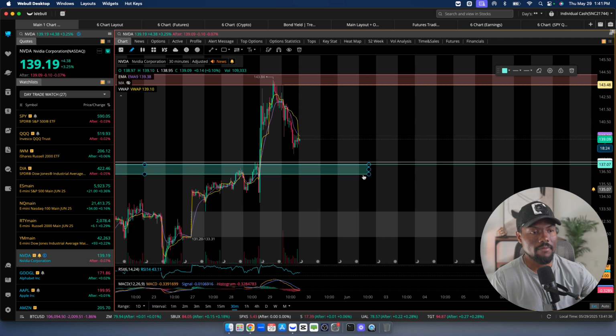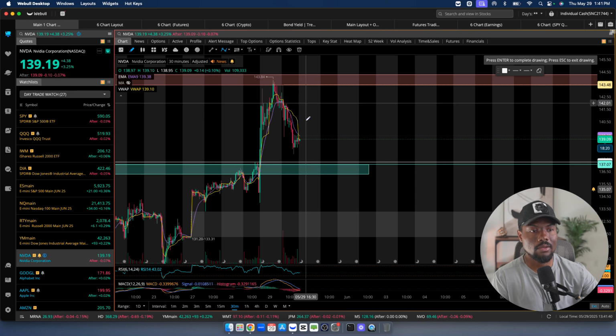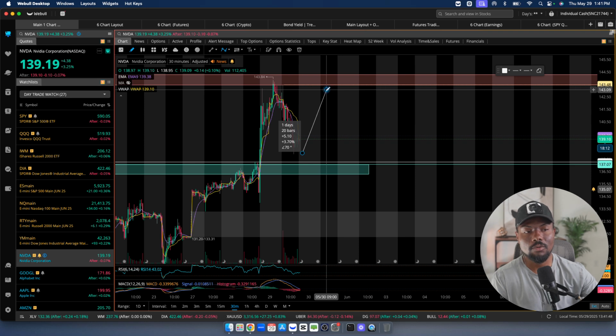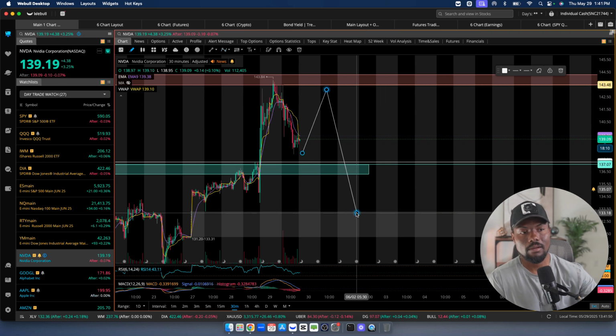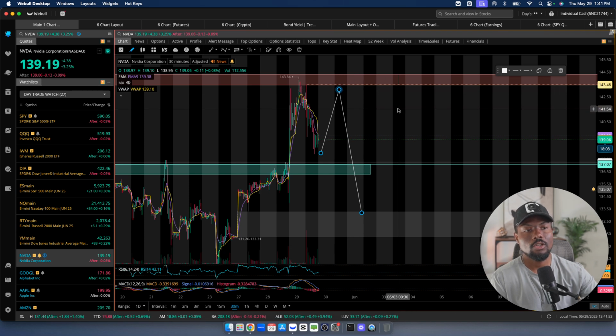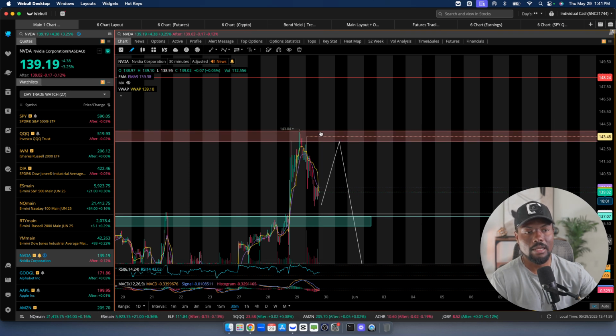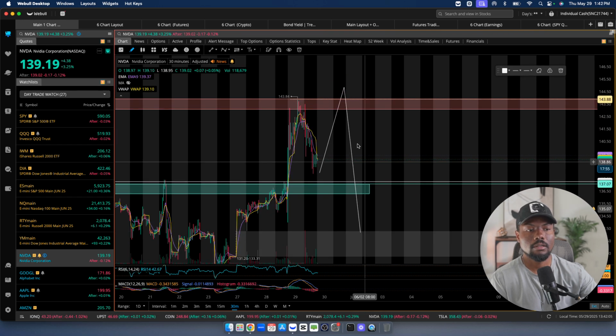Now, if it fails another time, here's another idea for NVIDIA for anyone that's like, hey, Brian, what if it pops back up here? I would not chase, again, do not chase into resistance, because this could be a double top and come right back down. Okay. You need it to clear above that 144 level. Okay. It needs to clear above that 144 to go higher.